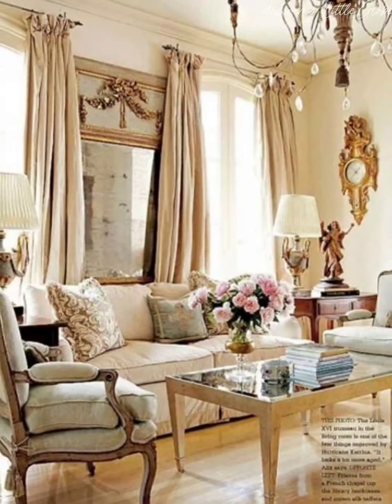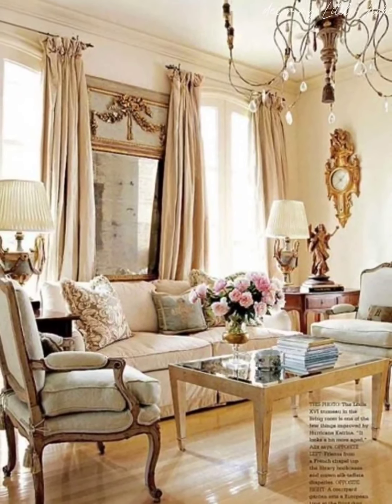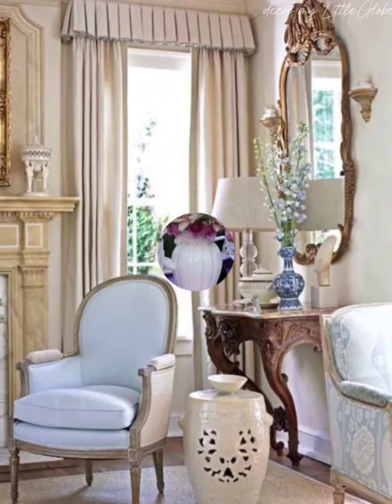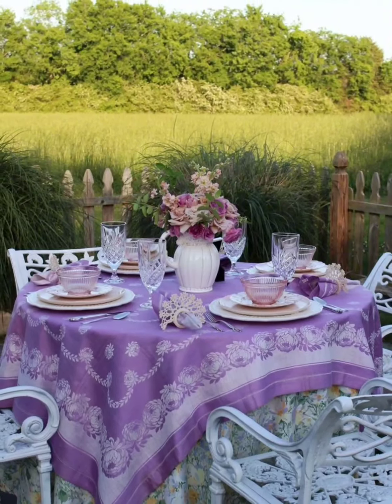Discover the importance of art and accent in French decor. Ornate frames, antique clocks, impressionist paintings and porcelain figurines. All these accents contribute to the storytelling and add a touch of sophistication to your living space.